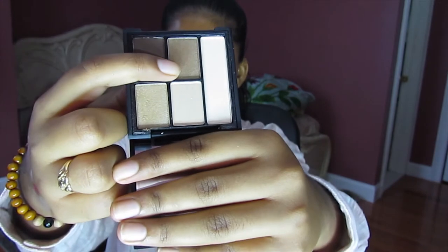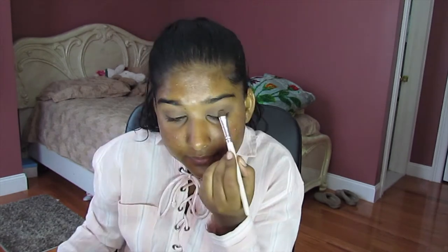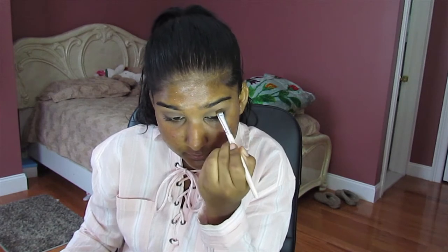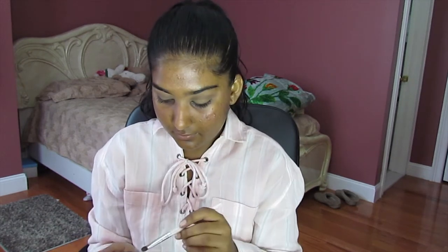So we're gonna go into this E.L.F. palette right here with all of these shades. And I'm gonna place this one right here onto my lid. I'm gonna do that with an E.L.F. professional eyeshadow brush. All over the lid. These shadows are so beautiful. Oh my god.